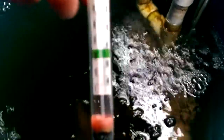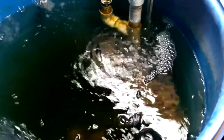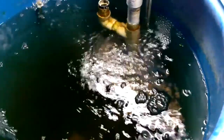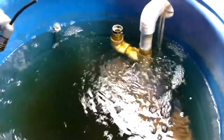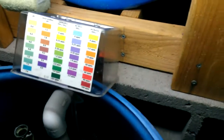Be hard to tell. Let's see. But you can see it's right there. The red is to the top of the green, which is right at 80 degrees. We're having about an 8-degree drop in temperature overnight. But the fish are still eating very actively. And the water chemicals are looking really good.